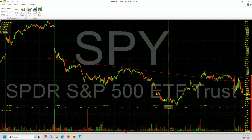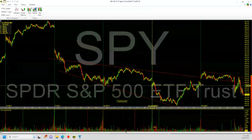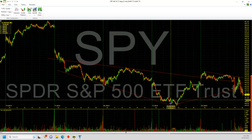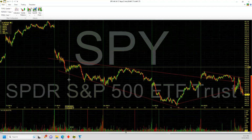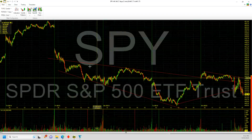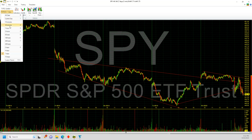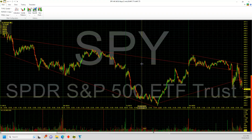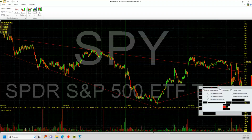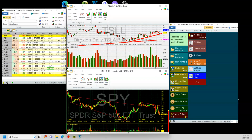It almost looked like it was trying to do a rounding bottom, where the bottom would be like that, and that would be the very bottom. But it's in this downtrend channel here. It's just downtrending. The fact that it couldn't get any momentum today is pretty bad for the bulls here. It's pretty bearish right now. So the reaction to the FOMC day is not looking really good.